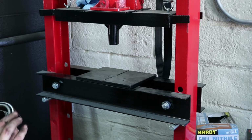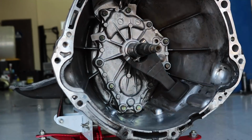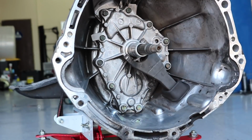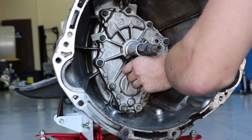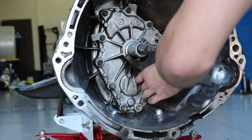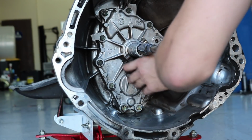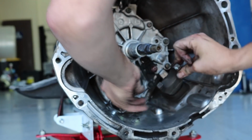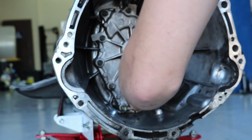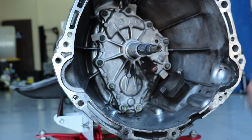All right, everything's good. The way this comes off of this pivot ball, I don't even remember how it comes off. Does it just snap off? Yeah, it just pops out. Okay. Holy shit, there's hella buildup on that.